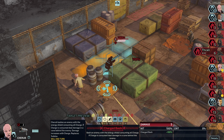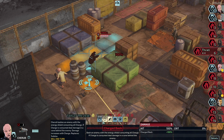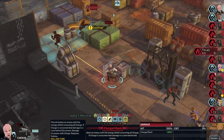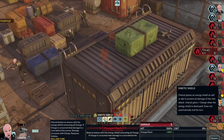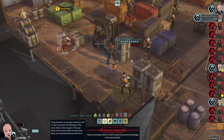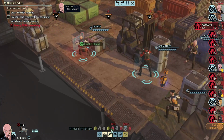So move number one. And can I do this? And since it's a blue move, that's going to end up being a short move. I should be able to do kinetic shield on somebody. And who's going to need the kinetic shield most? I'm going to say Godmother, because I'm going to be charging her out to take a shot at somebody. So let's try it on Godmother. Shields up.